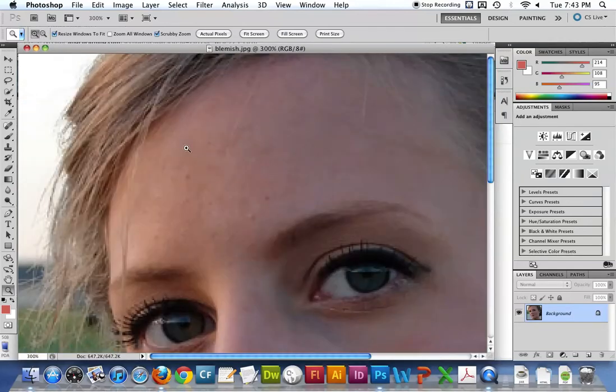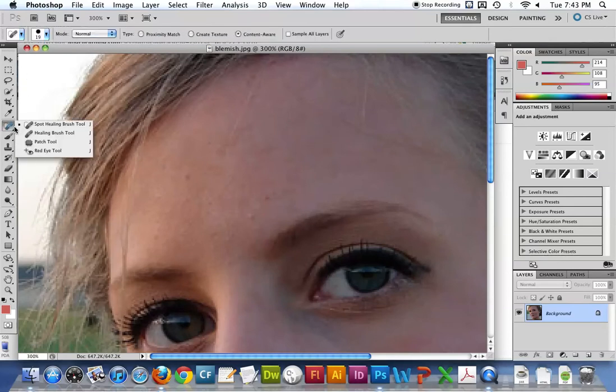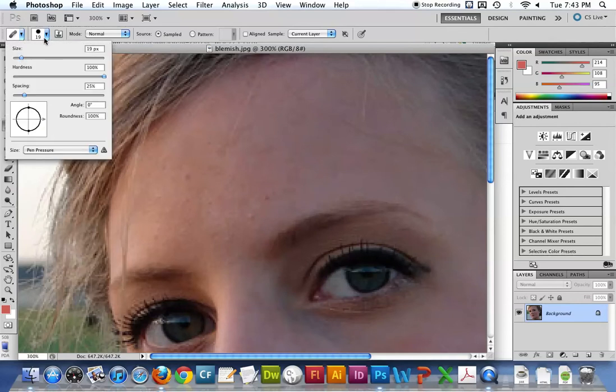But I want to zoom in on this area right here. And the tool we're going to focus on for this one is right here. You've got spot healing, healing brush, patch, and red eye. We're going to do the healing brush. What you want to do is make the circumference of the brush about the same size as, but a little bit bigger than, the area you want to heal. This one's quite a bit bigger than that blemish right there. So I'm going to click over to the left where it says 19 right now and come down a little bit more. Looks like 8 might work.